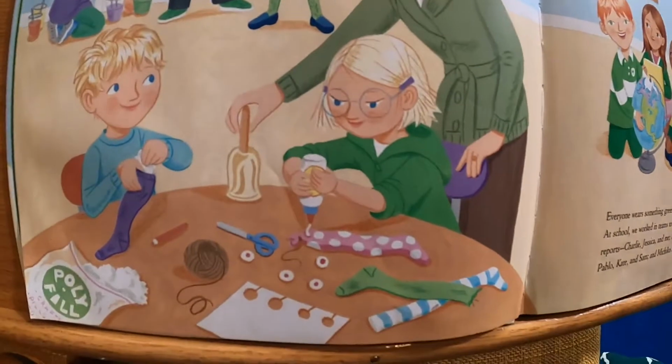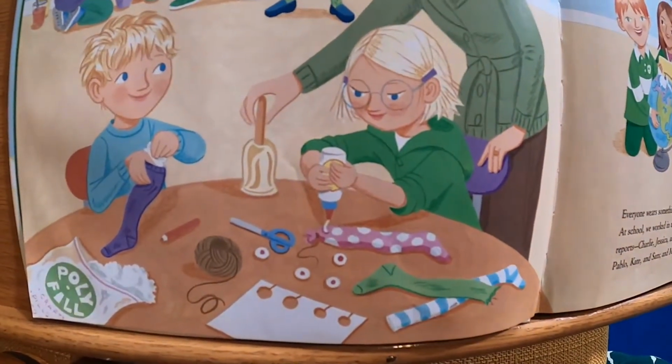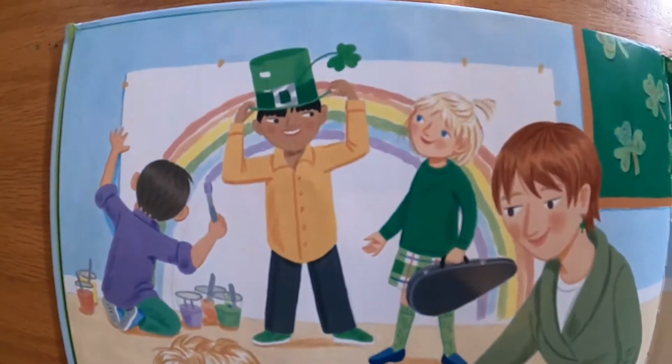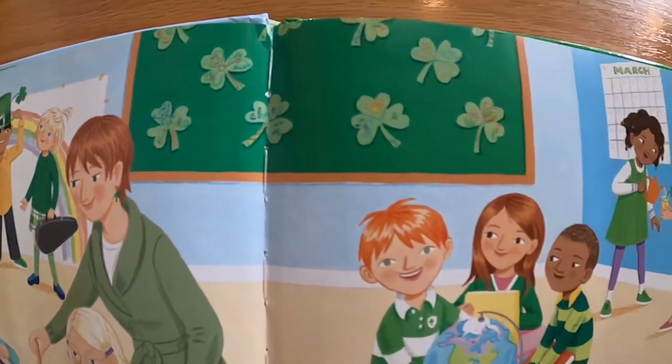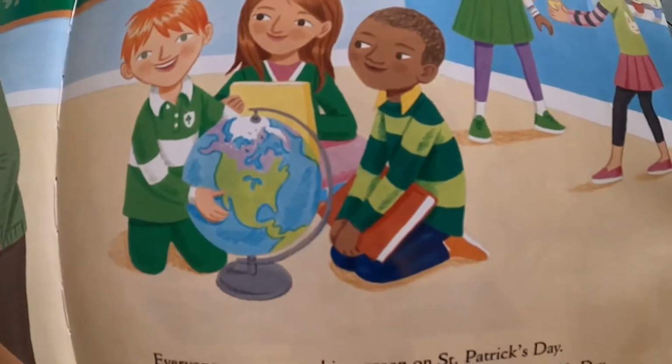Look, they're working hard. Ooh, what do you think they're making there? Some socks and an umbrella. I mean, an umbrella. You've got a rainbow over here. Look, there's the globe.